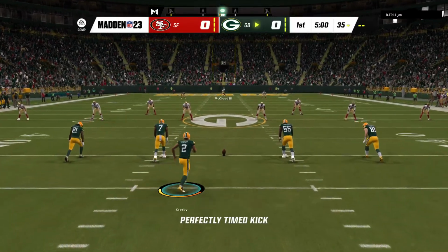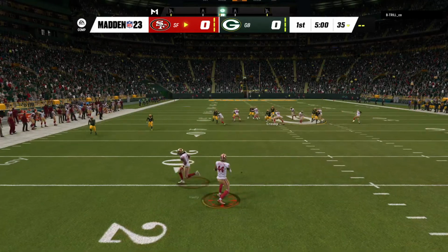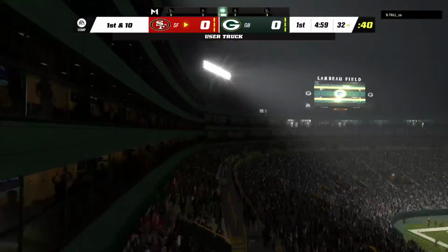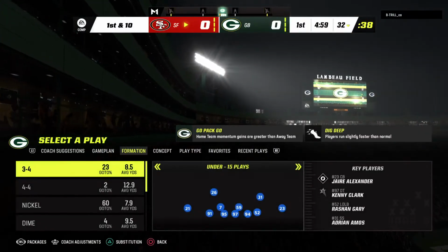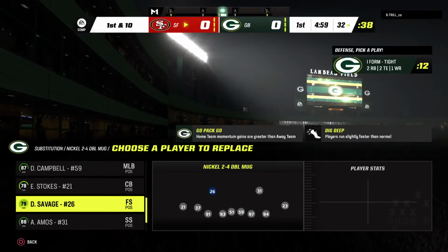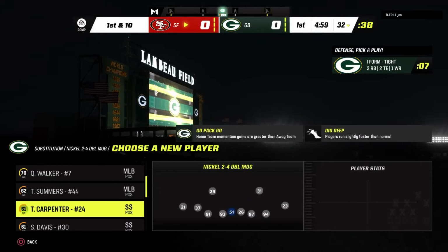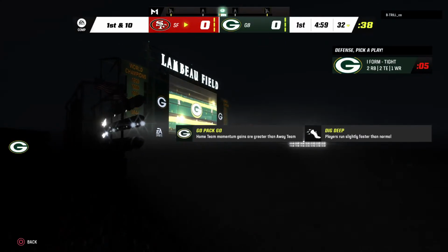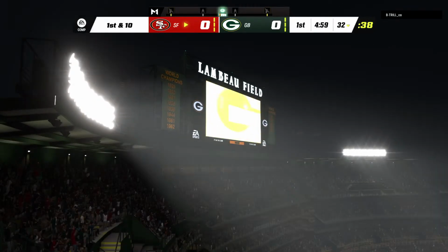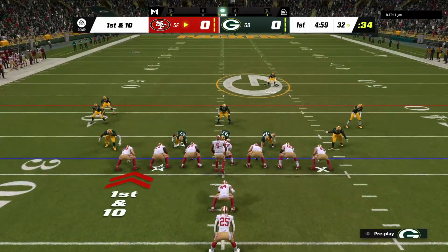Mason Crosby of the Packers has it teed up, and off we go from Lambeau. Not much leg here. Fields this at the 24-yard line. The Niners take over first and 10 at their own 32-yard line. From the 32 now, here's first and 10.